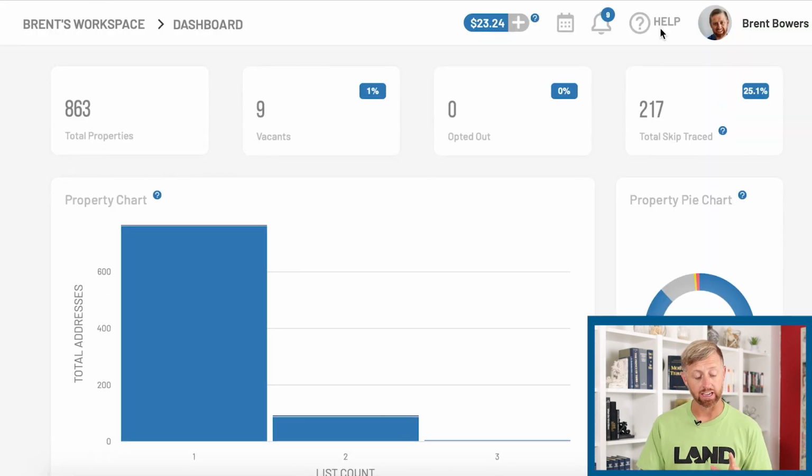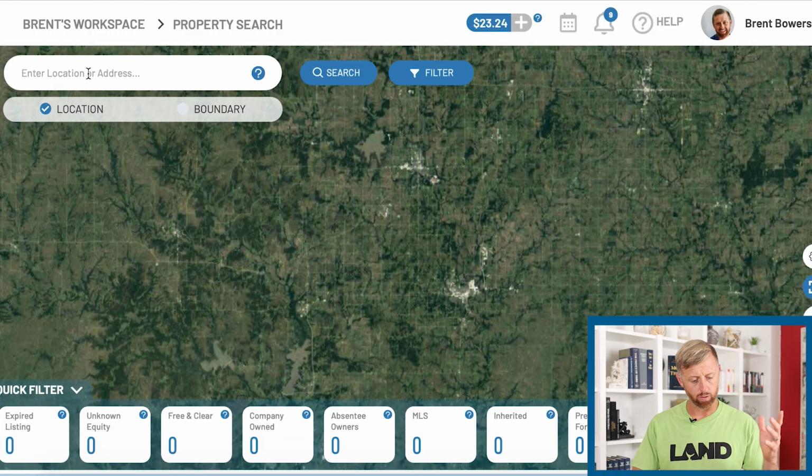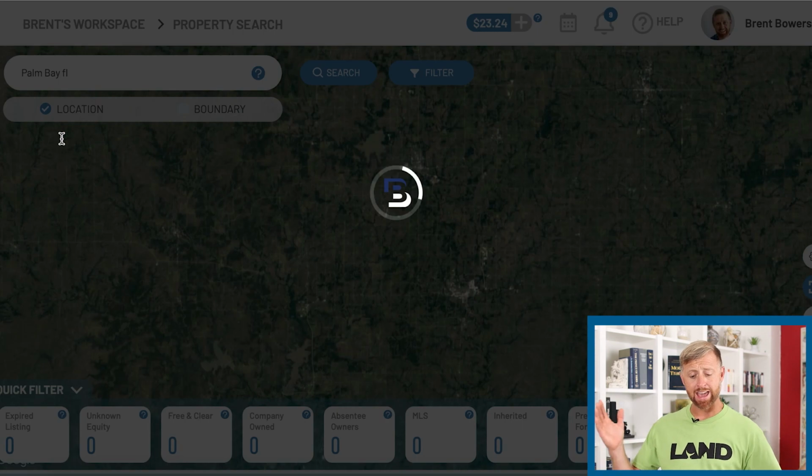So I'm going to go ahead and log in. And let's just say that we're going to search the area of, let's just say, what's one search I've done so far? Palm Bay, Florida. We're looking for cash buyers buying real estate right now. So we've got a wholesale deal. We've got a property under contract at a massive discount. We want to find a cash buyer so we can make a quick assignment fee, right?